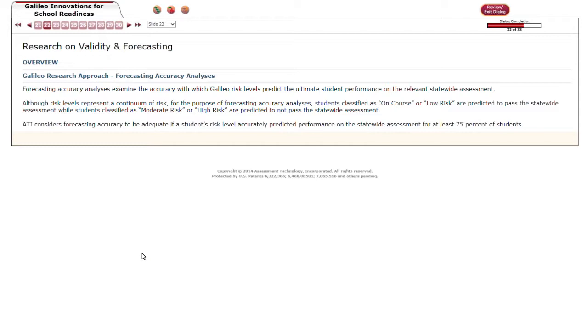In general, ATI considers forecasting accuracy to be adequate if risk level accurately predicts performance for at least 75% of students. And we'll a little bit later talk about some of the reasons that less accuracy in forecasting can actually sometimes be a good thing.